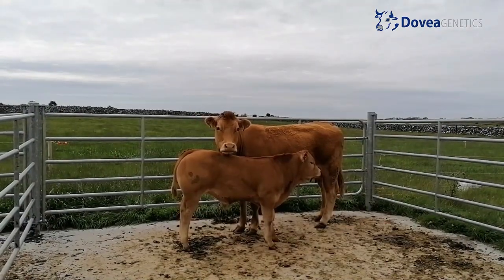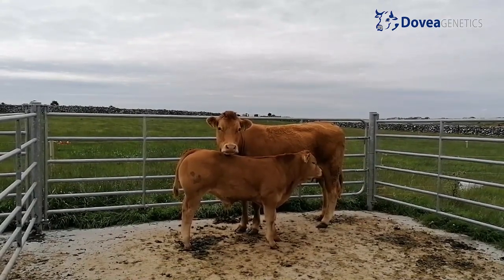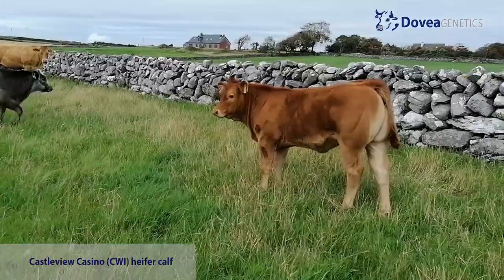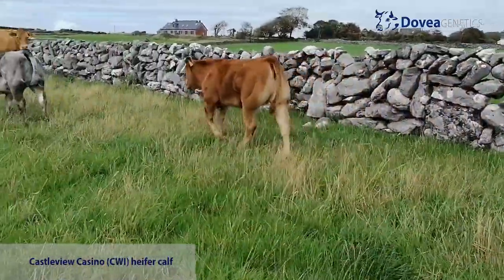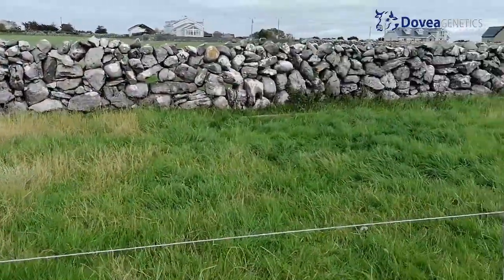Lovely type of cow. She calved down last year, 24 months, to Solaire, and this year she has an LM 2014 Edenvale Ivor bull calf at foot. I suppose the quality of the calf, he's a super bull calf, and the cow, for a heifer to calve at 24 months and she's calved again within 12 months, is doing a super job on her calf.